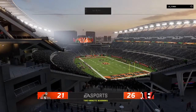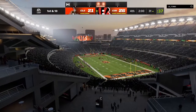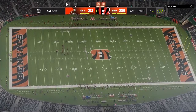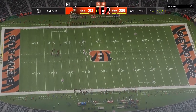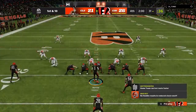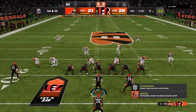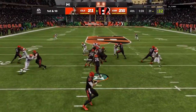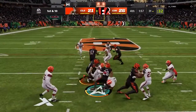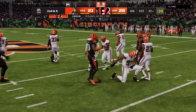4th quarter, down to the final 2 minutes, and we've got a 1-score game. So the Bengals in possession of the football here as we get your reset. They've got a 1st and 10 as they look to try and finish this one off. And he can only manage to get a couple. 2nd and 8 coming up.